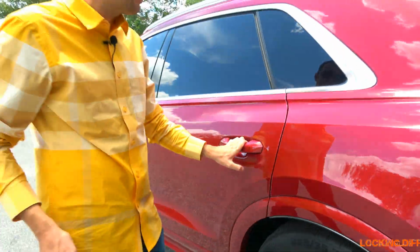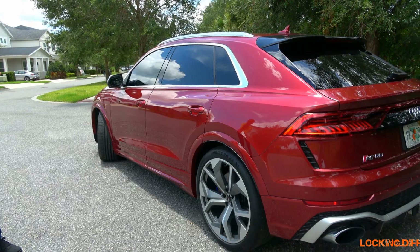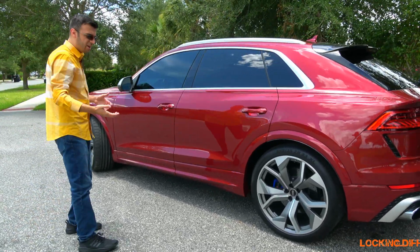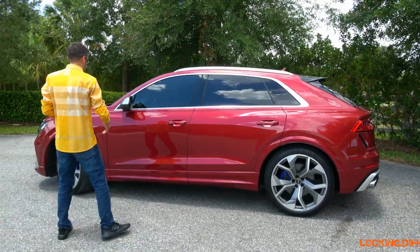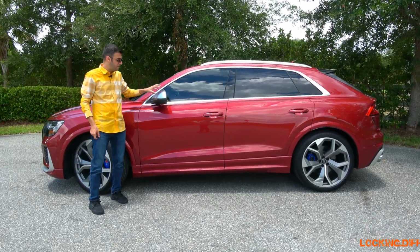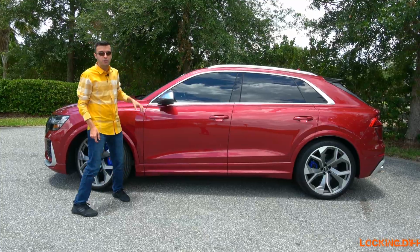We'll get to that in a second. I do like the carbon ceramics. I think they look really nice. The blue on the red is an odd combination at first, but when you look at it, I personally find it quite tasteful. As on many other RS or S models, you have these polished mirror caps over here, again plastic but polished.